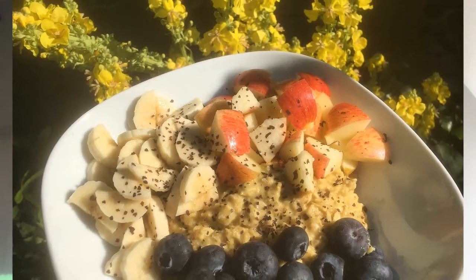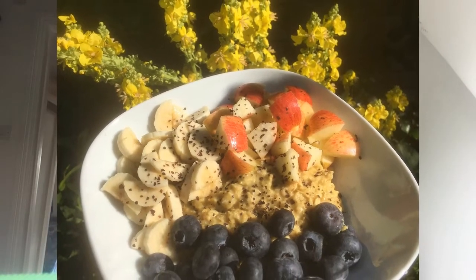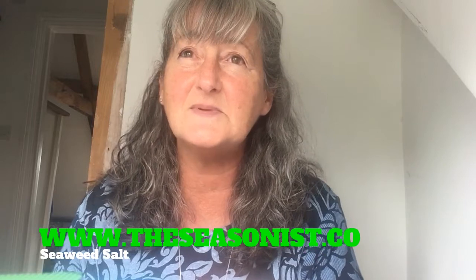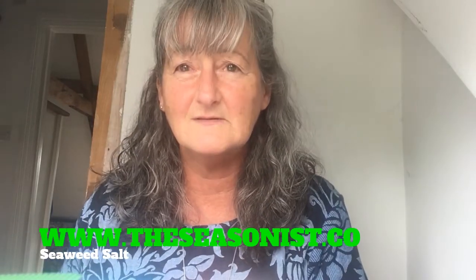I tend to have oats because you can have a big bowl of oats. I don't weigh it out. I have about a cupful, like a teacupful, and then I make that with a mix of water and a little bit of oat milk. I like to add some turmeric to it because that's good for you, and I also like to add a bit of seaweed salt. Sounds a bit weird, but I do like salt as opposed to sugar with my porridge, and the seaweed salt just adds a little bit to it.